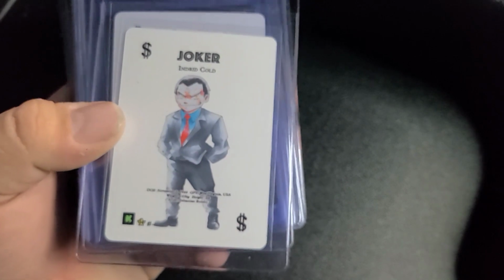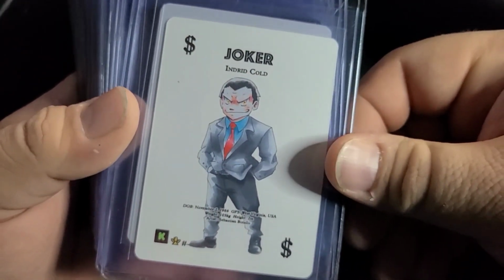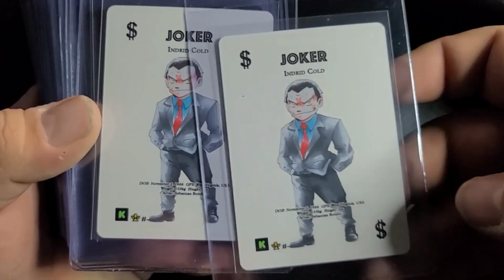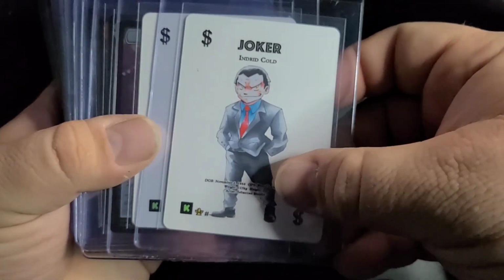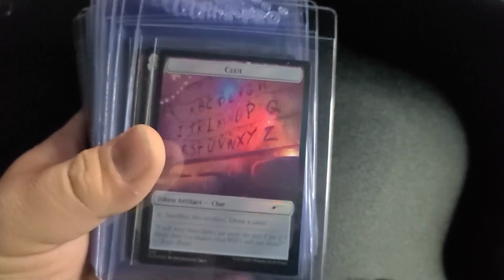Last couple MetaZoo cards. This is in the trading cards that just came out recently from the Kickstarter they did. This is Ingrid Cold. Looks like Giovanni, but printed on a Joker card. This thing's freaking dope. So if one of these gets a 10, I'm sending it to Retrospecs, because this would be a cool card I would love to have in my collection if I was a Giovanni fan.